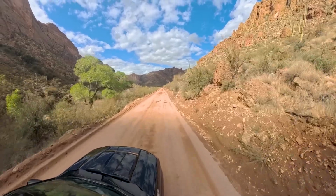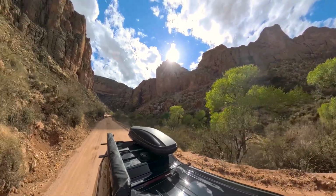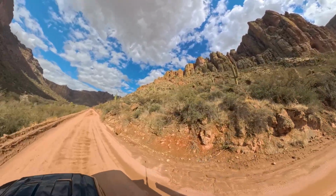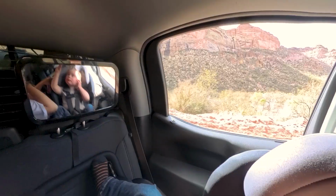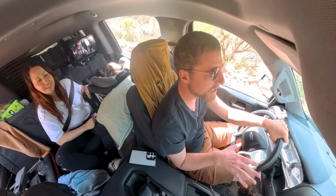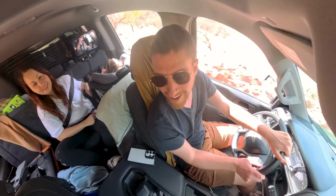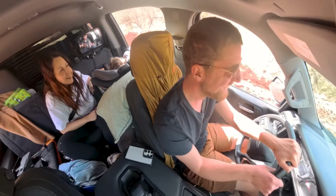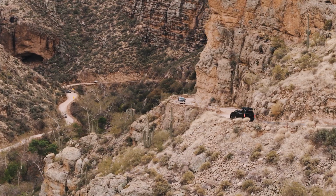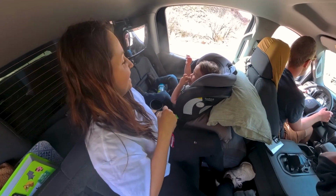Oh, wow. This part is really soft, good, easy to do. But the one right there, whoo, was scary. It was a one lane with a steep cliff.